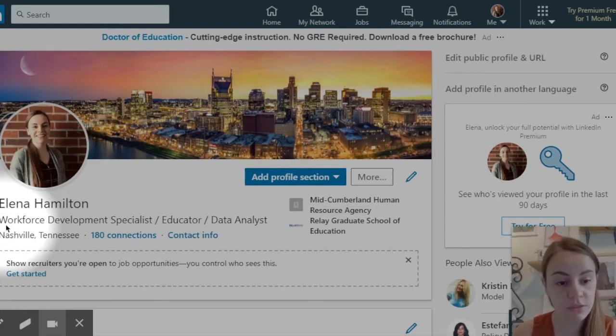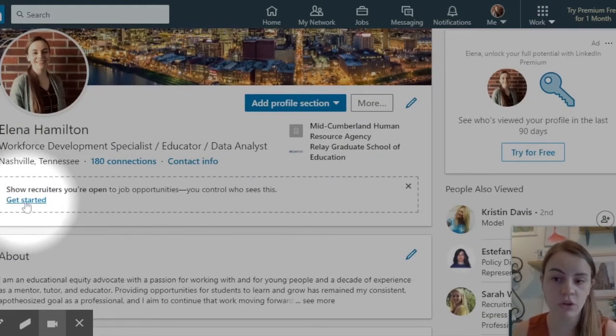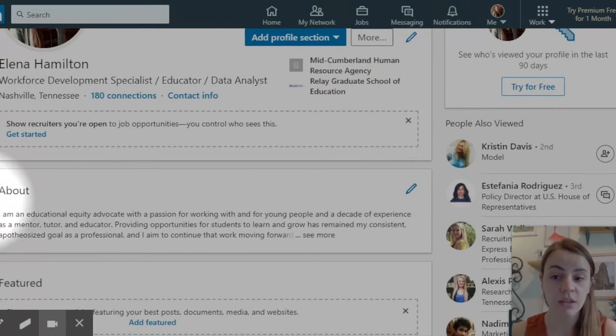What I would avoid doing is putting your headline as looking for opportunities. You are able to do that. You're able to communicate that through this button where you can show recruiters that you're open to jobs. That information does not need to be in your headline. If it is anywhere, you can put a sentence about how you're open to job opportunities in your about statement.